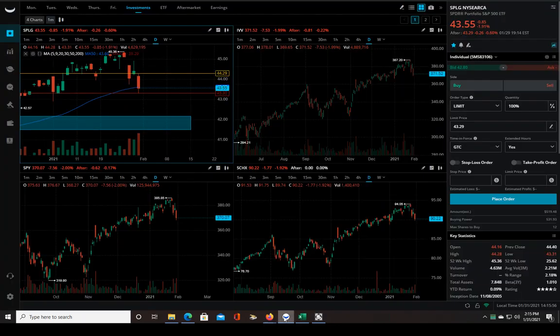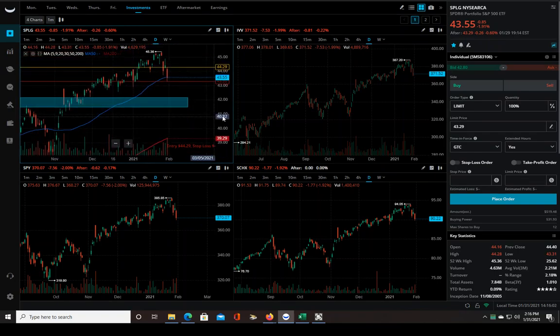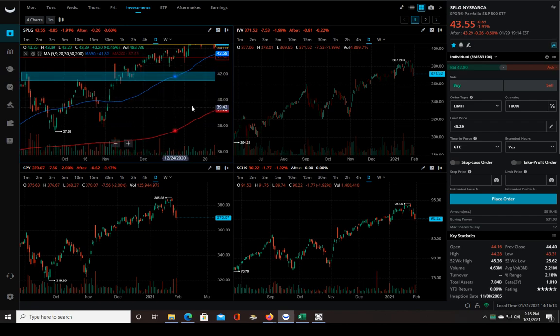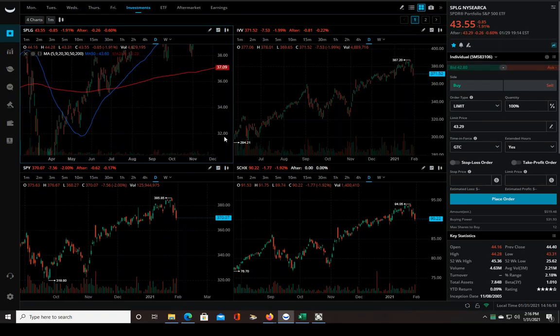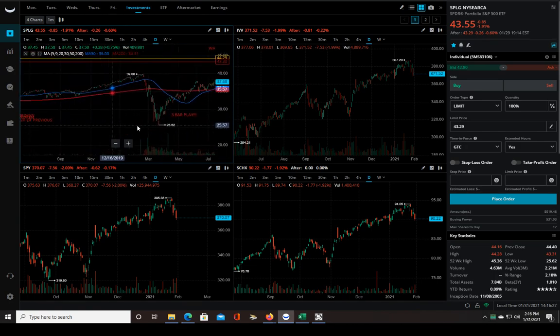But the idea that I've been working on is that if you look at SPLG, this is on the Webull charts, over time it seems to break down through the 50 MA and then do a reversal to the upside. Here it broke down through it again and then continued on. And it does that repeatedly throughout its history. This is the daily chart. This was the big sell-off from the coronavirus. And then again, once it broke through the 50 MA, it just ran up really strong. So it seems to do that.